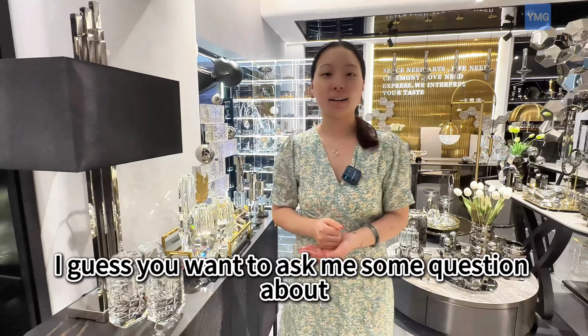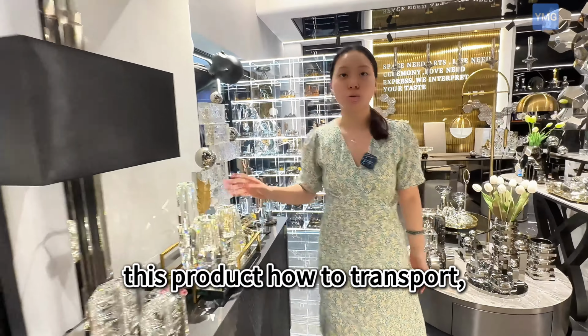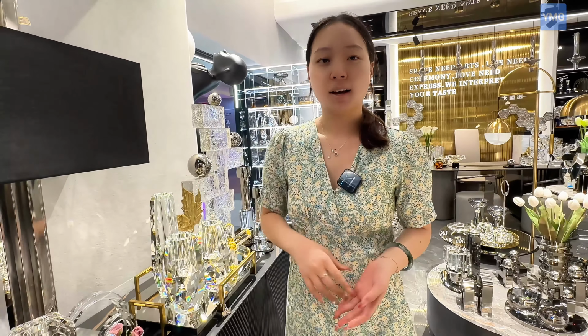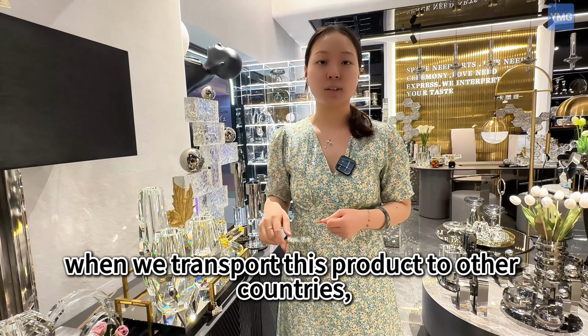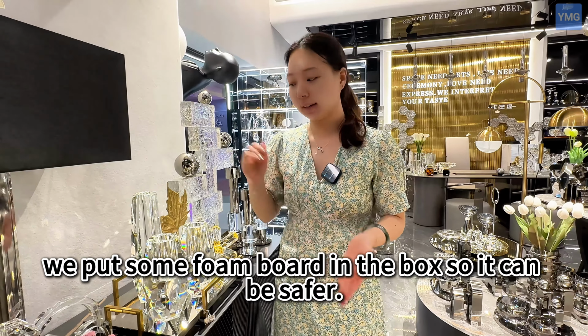And at last, I guess you want to ask me some questions about this product, how to transport. You know the crystal is fragile, right? When we transport these products to other countries, we put some foam board in the box so it can be safer.